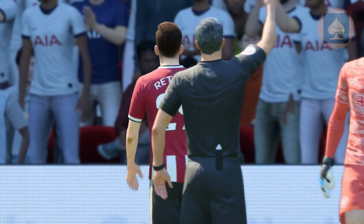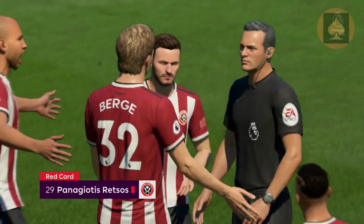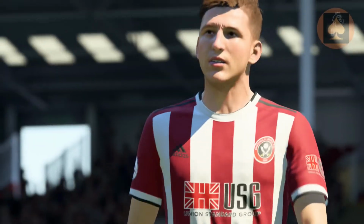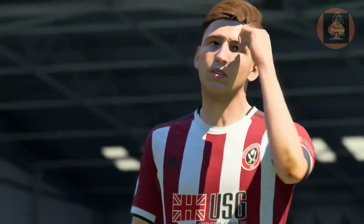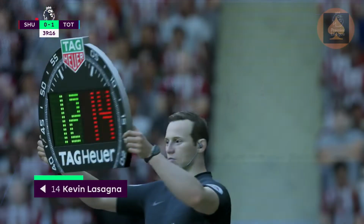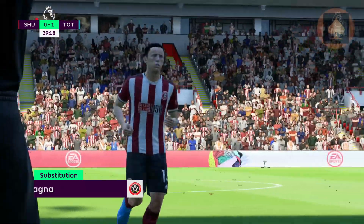Well, you cannot put in an illegal challenge under those circumstances. Red card it is. Well, he didn't even look for it, did he? He didn't wait for the referee. He knew it was coming. Off he goes. They will now make use of the substitutes bench.